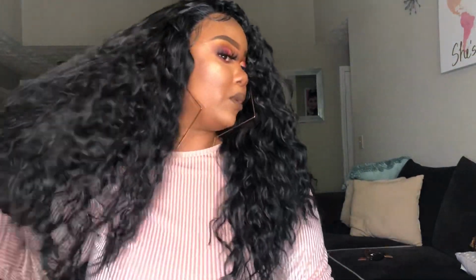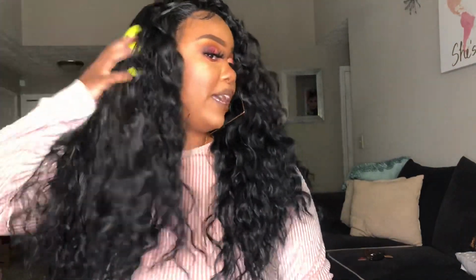I was thinking about some new hair to use and what to buy next, but girl, this wig is everything. No need, boo. No need. This is everything.